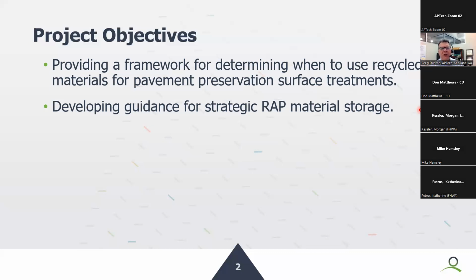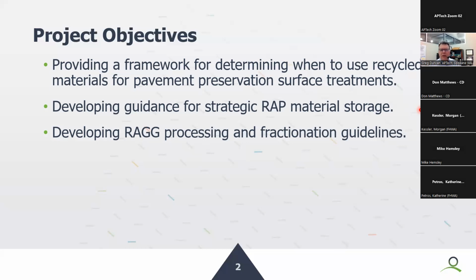We're also working on developing guidance for strategic RAP material storage. So we have quite a bit of work there to share today. The next is developing RAG processing and fractionation guidelines. Go ahead, Arturo. And so RAG is an abbreviation we coined in the last project, meaning RAP aggregates. Trying to shorten the items on the page a little bit. So we're not talking about those torn cloth items that were used to clean windows or our hands, perhaps, but these are those precious mineral aggregates that we're using for replacing virgin materials.